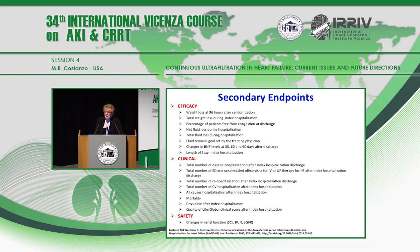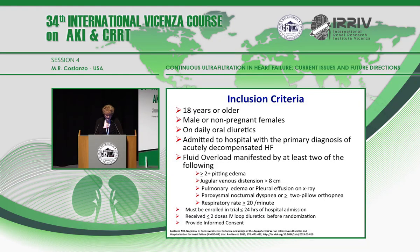We had several secondary endpoints that you can see here. They were classified according to whether they regarded efficacy, whether they were clinical endpoints or safety endpoints, the primary of which was change in renal function at each interval at 90 days.